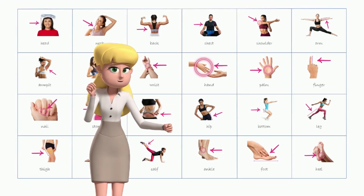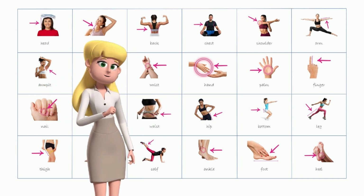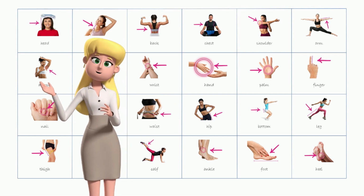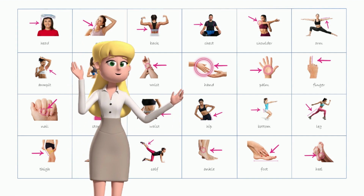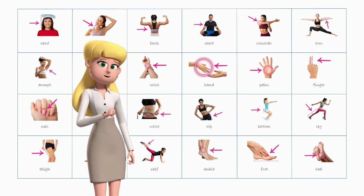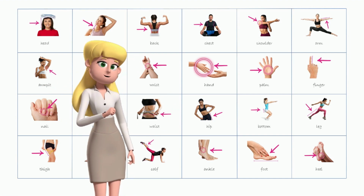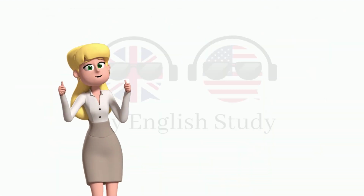This is one of the 2 lessons where you will learn English words for body parts. In this lesson, we'll cover words like head, elbow, thigh, heel, and more. In part 1, I'll introduce all the words. Then, in part 2, we'll have an enjoyable quiz to test your memory. Let's begin our learning adventure.